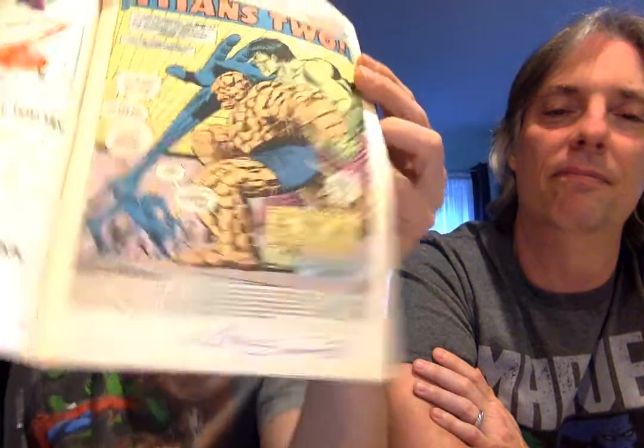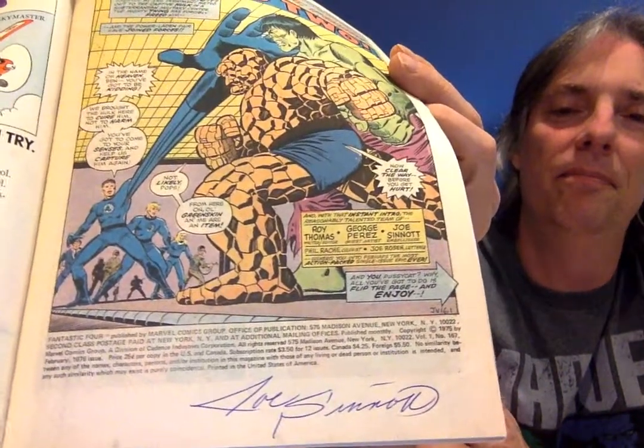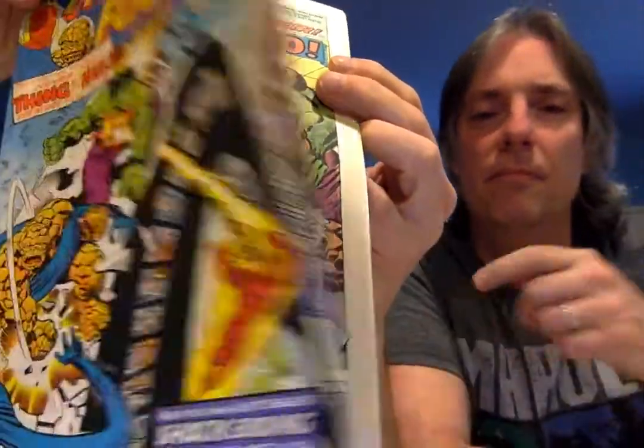What I wanted to come out and tell you is what's special about this book: I just had it signed by the great Joe Sinnott. Can you see that there? There it is. I asked him to sign on the inside. I didn't want to ruin the cover, but I had Joe sign 5 different books for me.